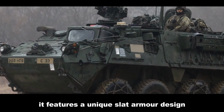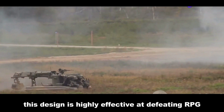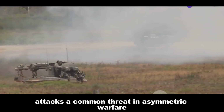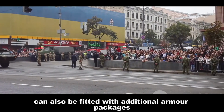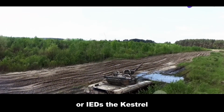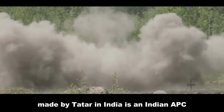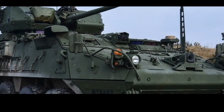It features a unique slat armor design. This design is highly effective at defeating RPG attacks, a common threat in asymmetric warfare. The Stryker can also be fitted with additional armor packages. These packages enhance its protection against mines and improvised explosive devices, or IEDs. The Kestrel, made by Tata in India, is an Indian APC known for its versatility and modern design.